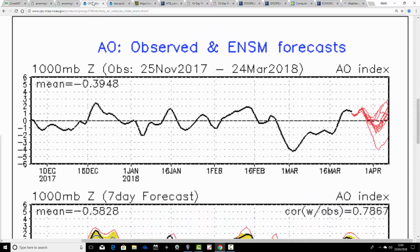This is the Arctic Oscillation observed and forecast chart. So the black line here tells us where we've been with the Arctic Oscillation. The red line at the end is where the GFS ensembles are forecasting the Arctic Oscillation to go. It's just an index that's reflecting the state of the atmosphere over the North Pole. It's not driving anything, it just tells us what the atmosphere is doing. So at the moment, the Arctic Oscillation is in positive territory, actually.